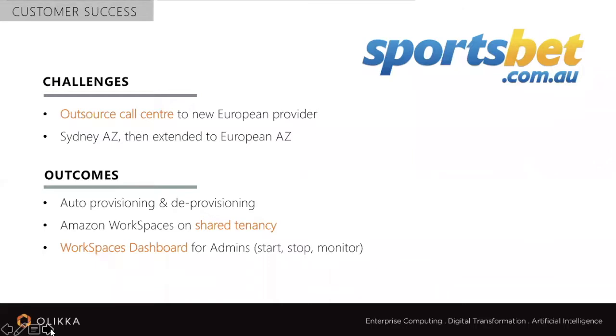And one of the requirements that came up was to enable workspaces in multi-region. So we extended our existing Lambda function that we wrote as part of the Census project to cater for multi-region and automatically provision and deprovision workspaces regardless of which region the users were located in. And we also extended the dashboard to include region information. So anyone from management or from the business can easily go through the dashboard and look at how many workspaces were running in the Sydney region and how many workspaces were running in the European region.